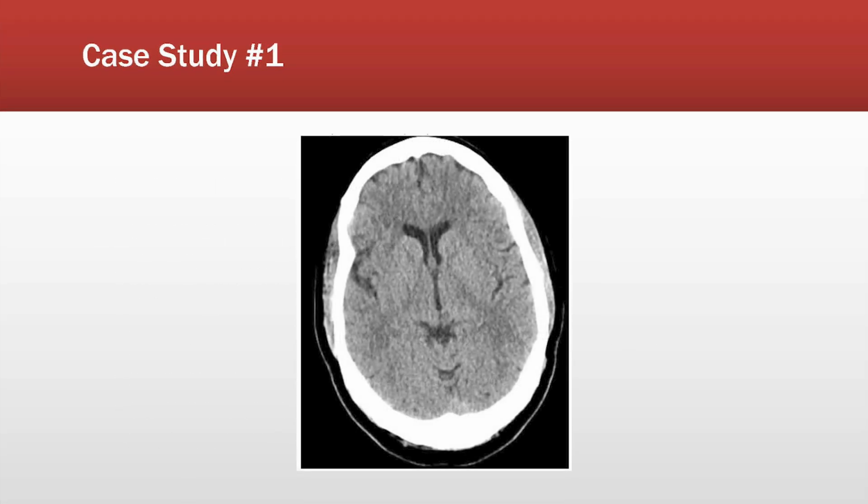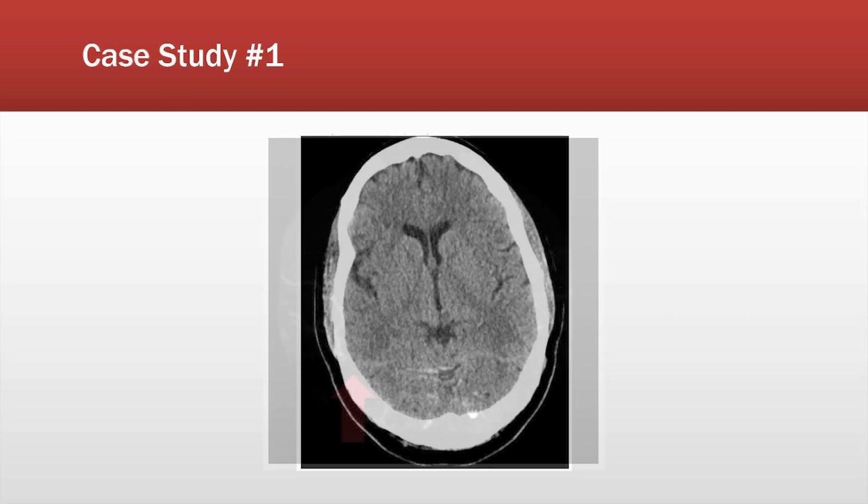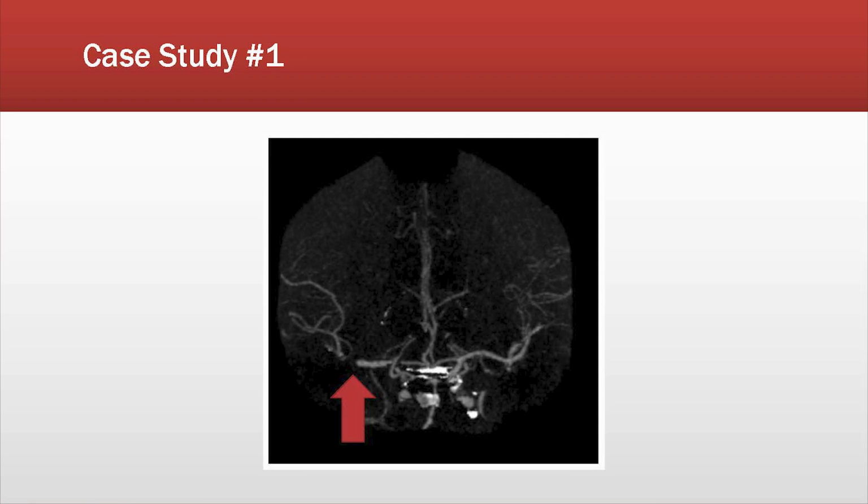This is the non-contrast head CT. And what you're seeing here is that there's no white within the brain tissue, indicating that this patient did not have a hemorrhage. Again, we would actually read this as negative or normal, which is very common in the setting of acute ischemic stroke, and that she wasn't necessarily contraindicated for thrombolytics as we did not see blood on this head CT.